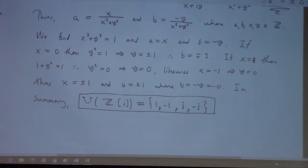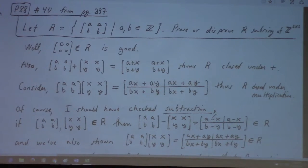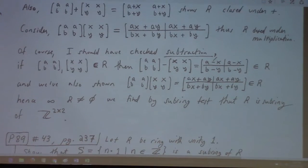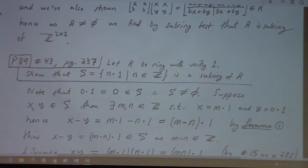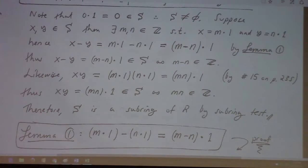Question? Oh. This one's fun. In short, it is a subring. You apply the subring test to it. Difference, product, again in there. Bam, done. Oh, zero's in there, so it's not empty. Yay. This one is just annoying. Just annoying. Like, fine. If you accept this lemma, not too bad. All right?